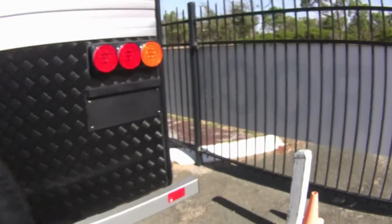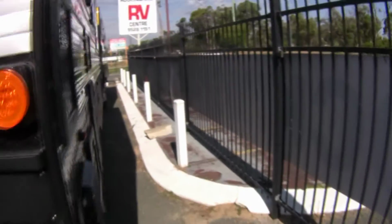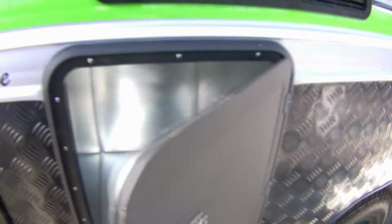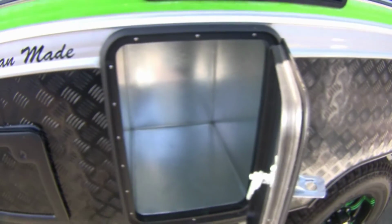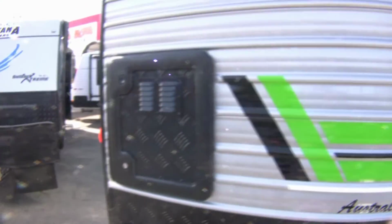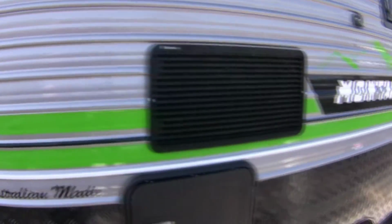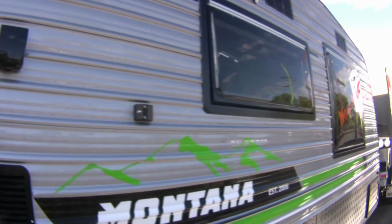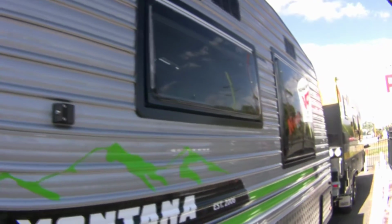Coming around the back, down to the side, where we've got storage for your generator. Toilets, a cassette for your toilet. Access to your 12 volt and other systems. Inlet for your 240. TV antenna.